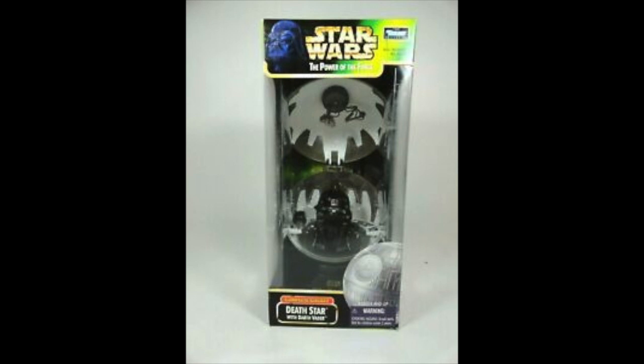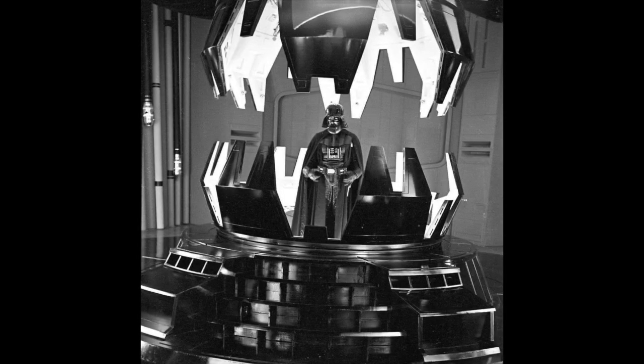Yes, I know the Death Star is not a planet, but it was a good way to have a globe open up and have Darth Vader inside the yummy, yummy center. Okay, I should probably stop using that metaphor. It's only funny once. So Darth Vader in his Total Galaxy variant comes with his meditation chamber.